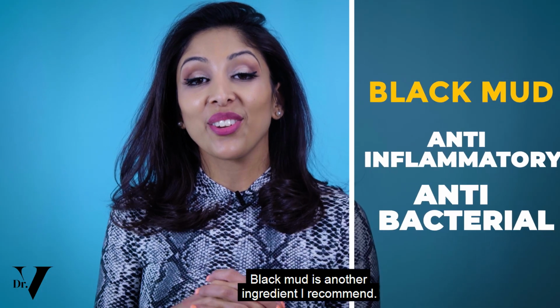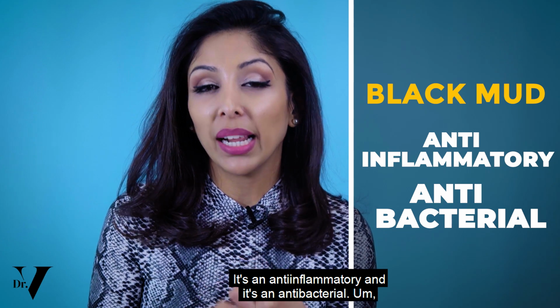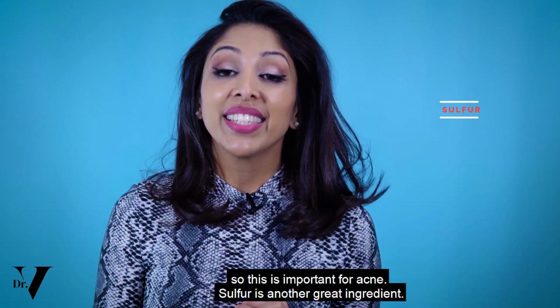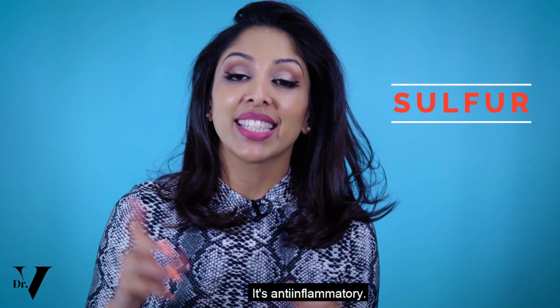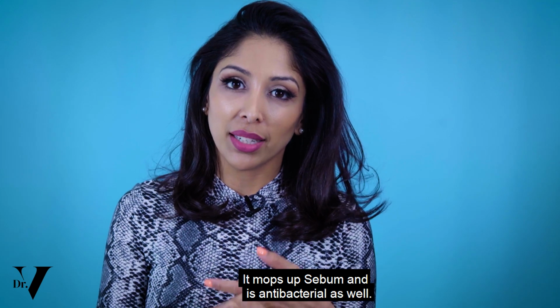Black mud is another ingredient I recommend. It's an anti-inflammatory and it's an antibacterial. So this is important for acne. Sulfur is another great ingredient. It's anti-inflammatory, it mops up sebum, and it's antibacterial as well.